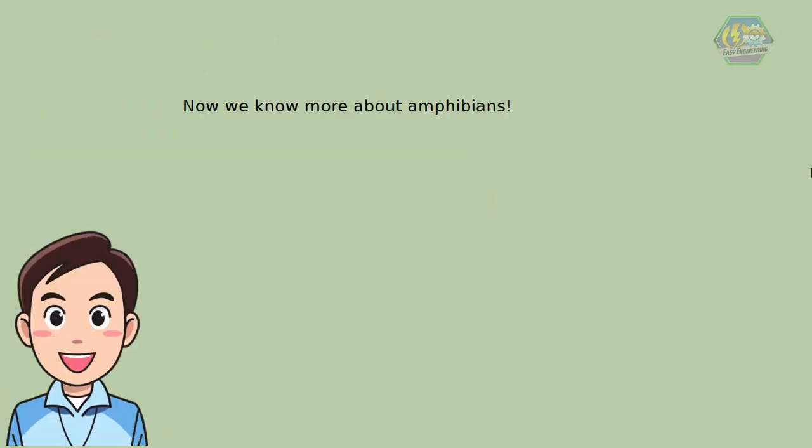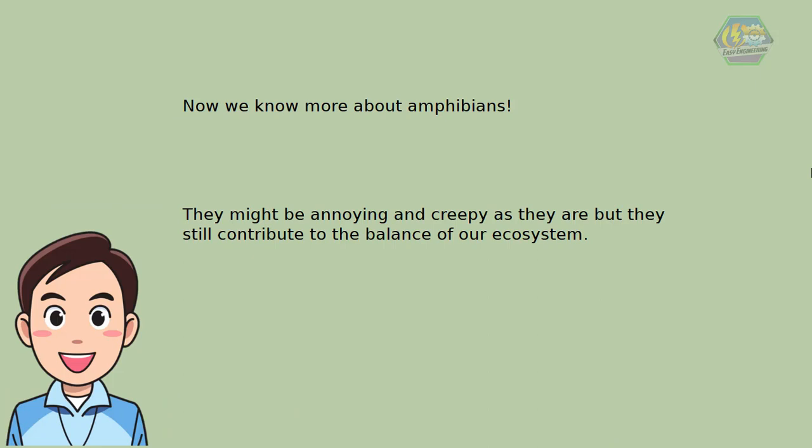So learners, now we know more about amphibians. They might be annoying and creepy as they are, but they still contribute to the balance of our ecosystem.